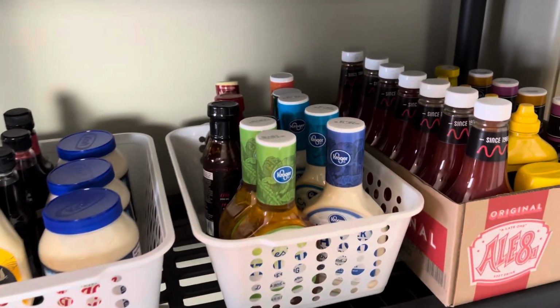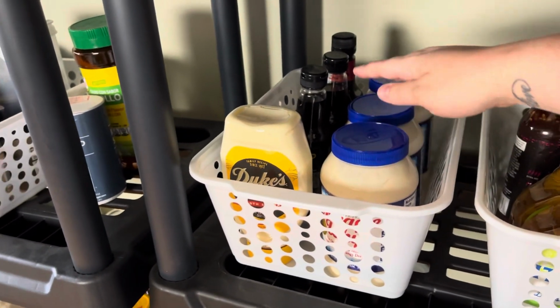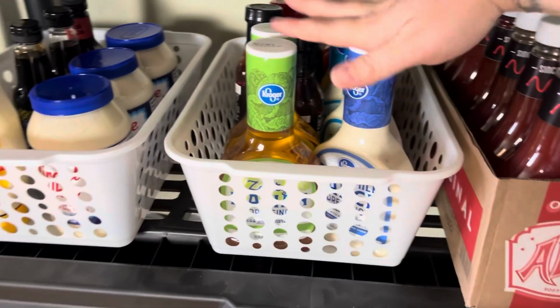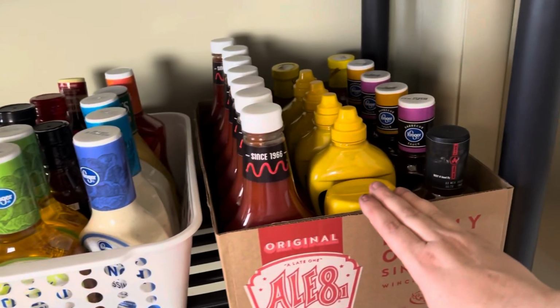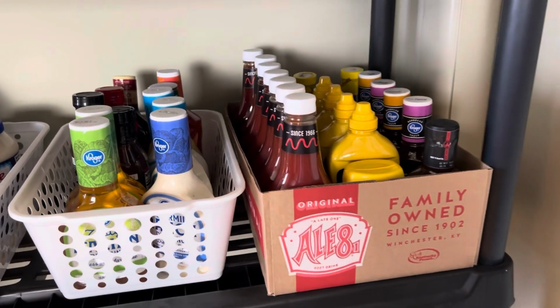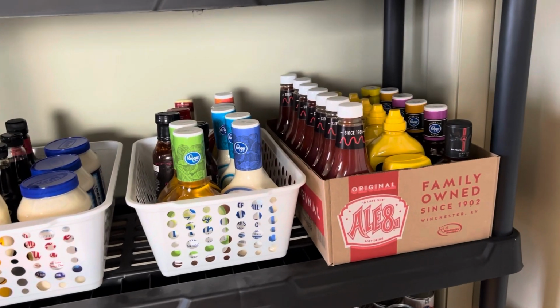These are our condiments that we've got going. I do need to get some more Duke's mayonnaise. We've got one. We've got a bunch of Miracle Whip. We've got soy sauce, Worcestershire, dressings. Just a little bit of everything here. We've got ketchup, mustard, and barbecue sauce. I just recently got those on sale, it's barbecue cookout season. Those were on sale, so I picked those up.